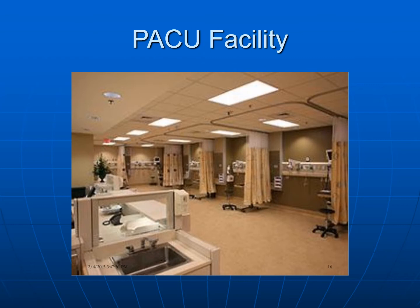So after surgery, the post-anesthesia care unit is going to be where the patient goes to recover. Each patient is going to be individually monitored. All of their vitals are going to be monitored. Their medications are going to be within reach in the department, as well as supplies that the nurses need to take care of the patient while they are waking up.